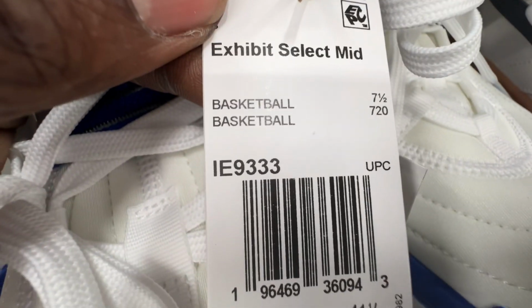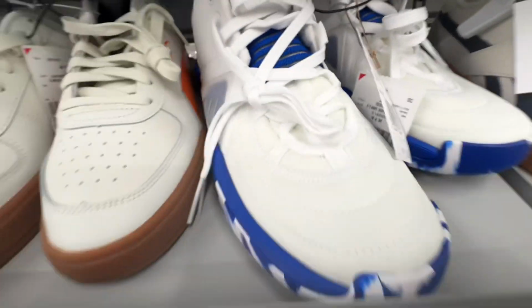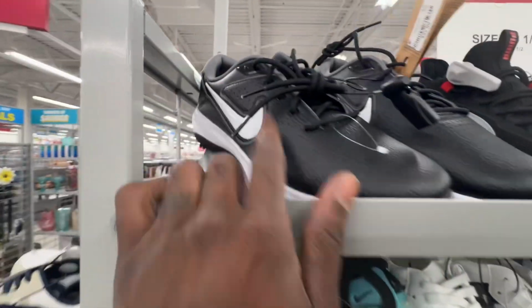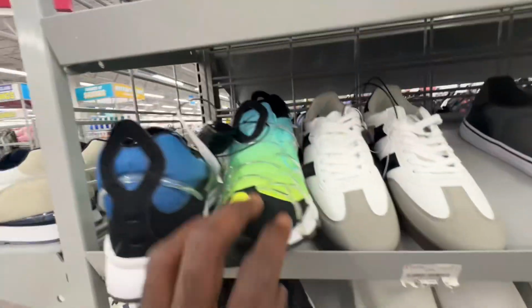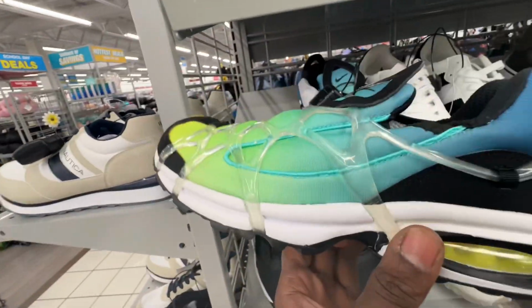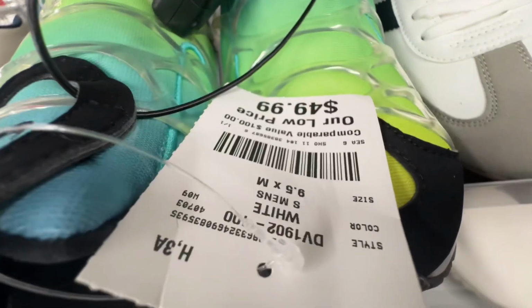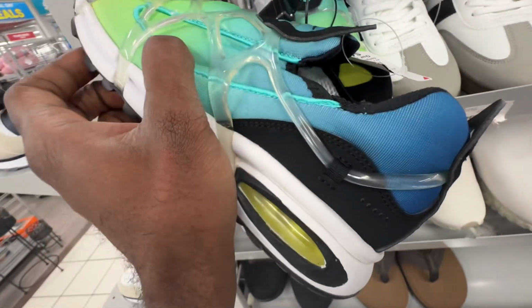And then there y'all go, Exhibit Select Mids. Y'all know y'all heard that name before. We talked about it before. And then we still keep going down, Sneak Crew. They do have some more Nike cleats, or golf cleats. And then they also got another pair of those non-lace Nike shoes in here too. 50 bucks, size 9.5, multi-colors on this one.